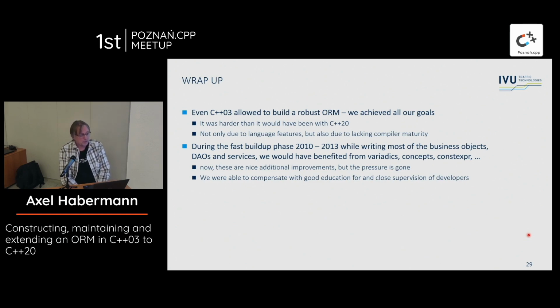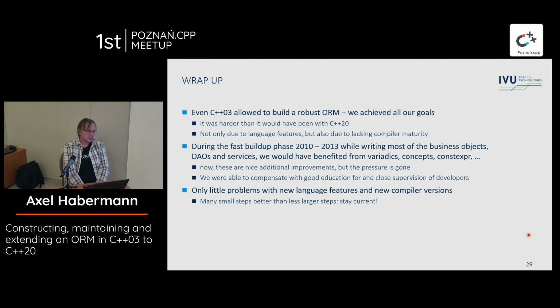And looking back, we were able to compensate with good education for the developers and close supervision. So they always had some expert available to solve their problems and to keep them going. Also during the years which have passed since this phase, we have had only little problems with new language features, new compilers, new compiler versions. I remember I had to adapt code when the new compiler came up and the new standard features conflicted with others. They removed features. So code had to be reworked, but it was never a really big issue.